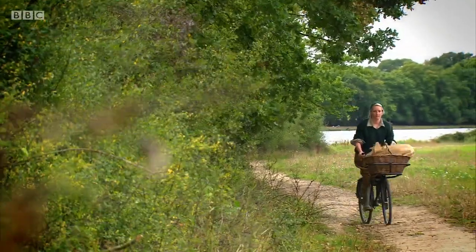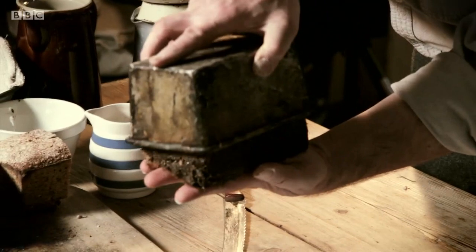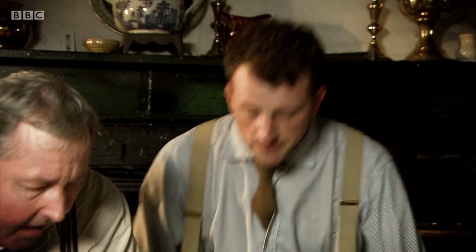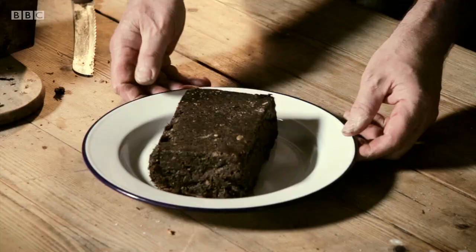The German silage bread has been cooking for half an hour, and now it's the moment of truth. Are you feeling nervous, David? Absolutely. Nervous, but excited, Alex. It's like giving birth to a new baby. Wow, look at that. It's black. It looks like a German black bread, doesn't it? I'm amazed. It really does look like a loaf.